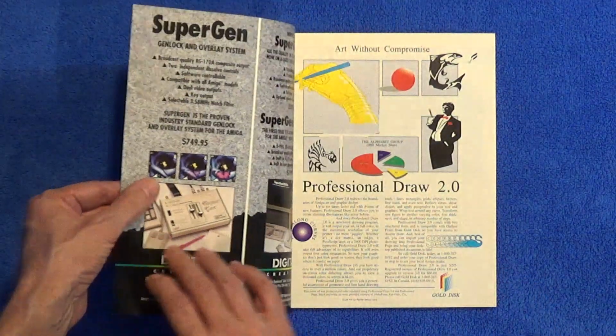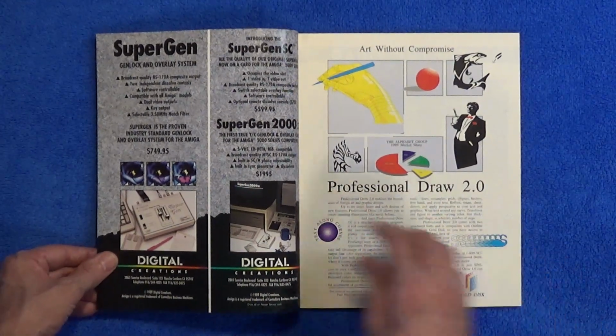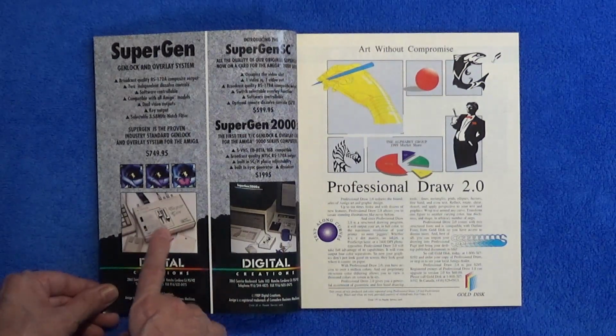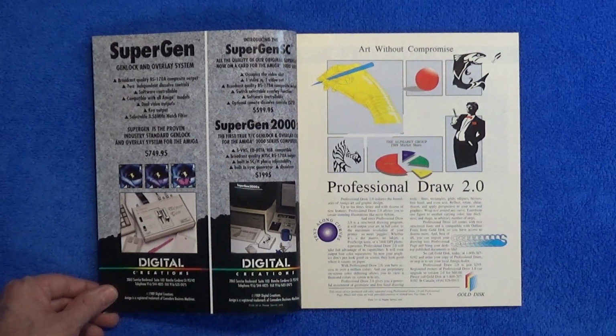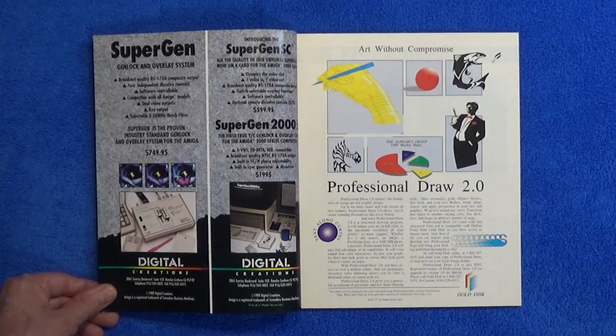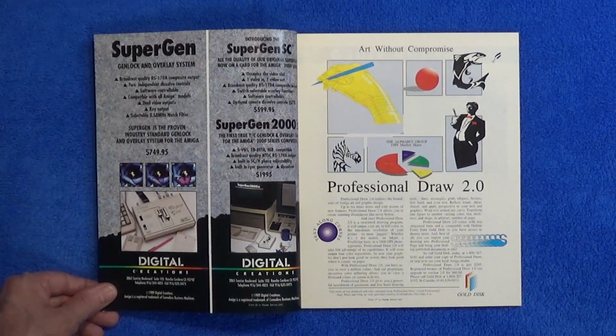Alright. The Supergen. I have the Supergen SX, which I will be showing on a future episode of the Hans Campbell Show when I show you guys how to genlock professionally and how to do titling for your videos and how to make gradient fill backgrounds and things using Deluxe Paint 3 for your titling and backgrounds. I'm going to show you how to do all of that professionally, so stay tuned for these exciting episodes.